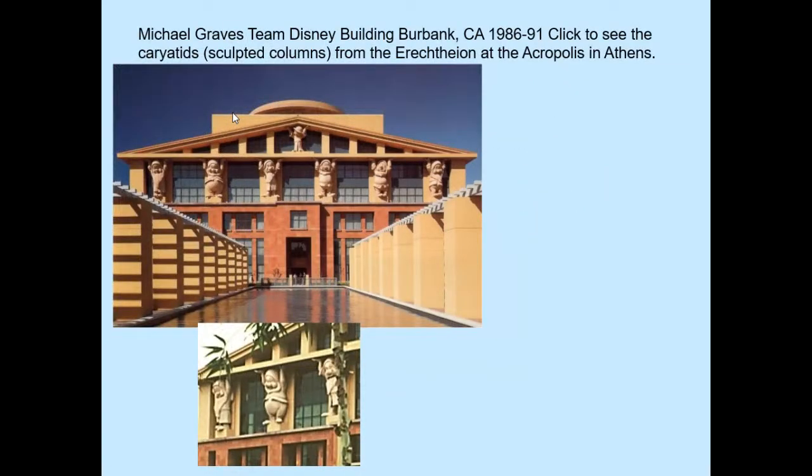The same architect who was the designer of the previous slide also gave us this example, which I thought you guys would enjoy. It's Michael Graves' design for a building for the Disney Corporation, and it's hilarious. It's got columns holding up a pediment, very much like a Greek temple, and those columns obviously are carved to look like the characters of the Seven Dwarfs.